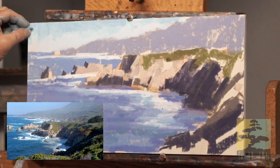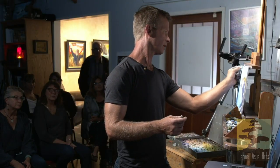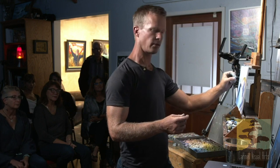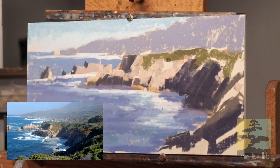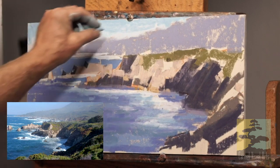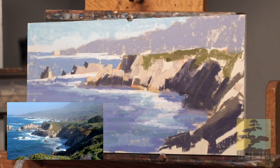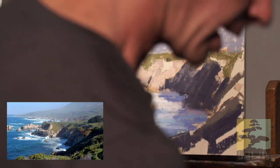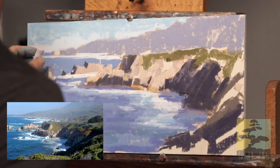Montana is like, I live at right about 5,000 feet, and the mountains are up to 12,000 feet around the area. Sometimes I almost have to intentionally simplify forms and invent a little bit of atmosphere because it's so dry. So it's so fun to come out to a place like Carmel, and it's like easy atmosphere. It's right there. It's not easy to paint, but I can see it.